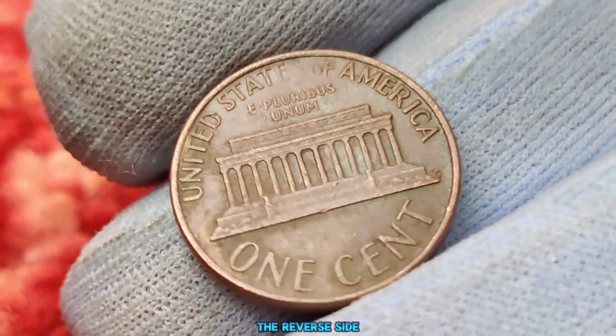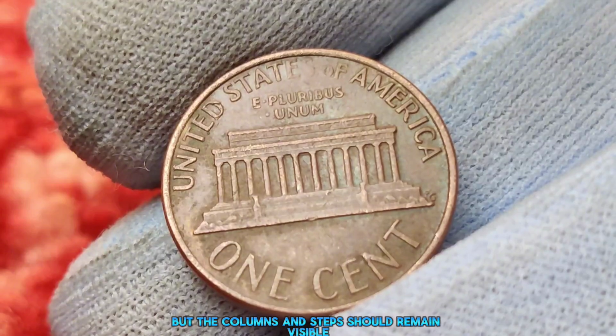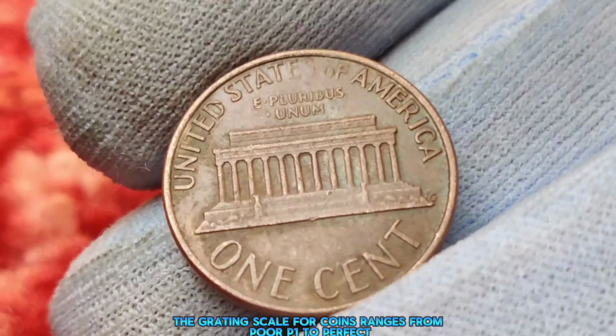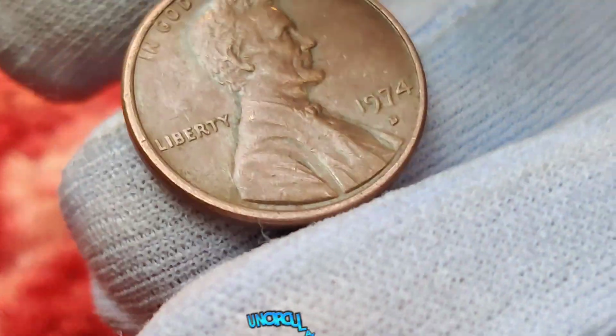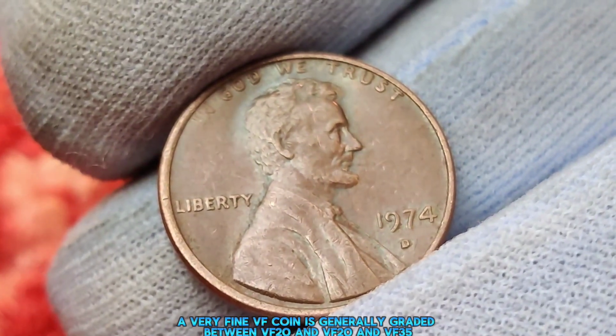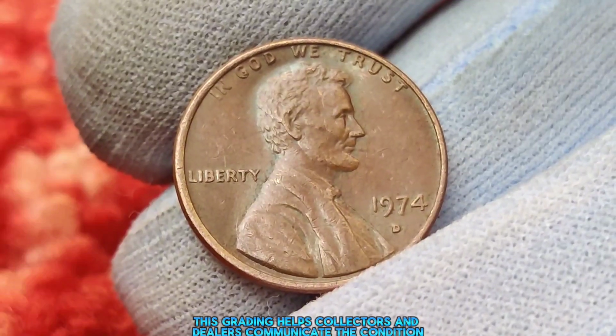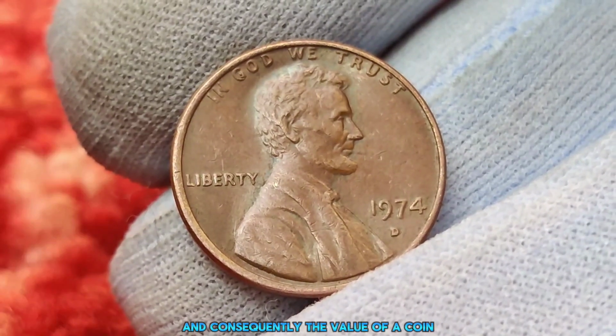The reverse side, featuring the Lincoln Memorial, will also show some wear, but the columns and steps should remain visible. The grading scale for coins ranges from Poor P1 to perfect uncirculated MS70. A very fine VF coin is generally graded between VF20 and VF35. This grading helps collectors and dealers communicate the condition and consequently the value of a coin.